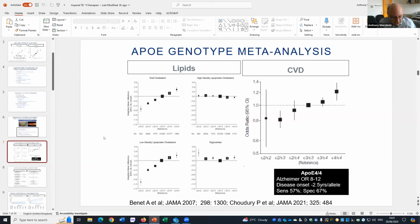ApoE4 is a defect of macrophage function and causes a direct defect in that. And macrophages are also microglia when they're found in the central nervous system. And there is a clear association with ApoE4 gene dosage with risk of Alzheimer's disease. So the odds ratio goes up between 6 to 12-fold depending on dose. The disease onset is about 2.5 years earlier, but the sensitivity and specificity of ApoE4 for the diagnosis of Alzheimer's is low.